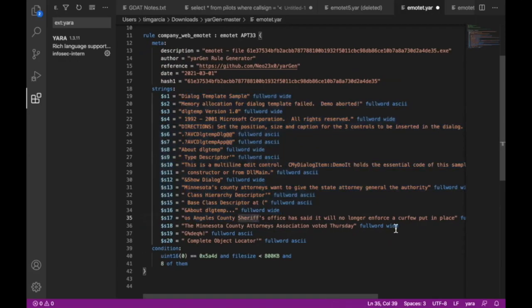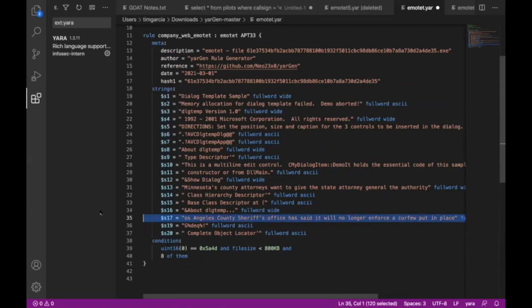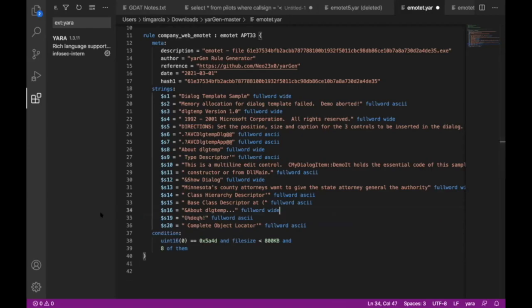So maybe I say, you know what, for example, the full word and the ASCII, this is going to do 1 byte per second. The full word will give me this as a full word. Look for that exact string. So I can say, you know what, the Minnesota County Attorneys Association, I don't need that. And this one as well, the Los Angeles County, I don't think that's useful, right? Because again, it just says OS County, right? So maybe I just delete those ones, okay?